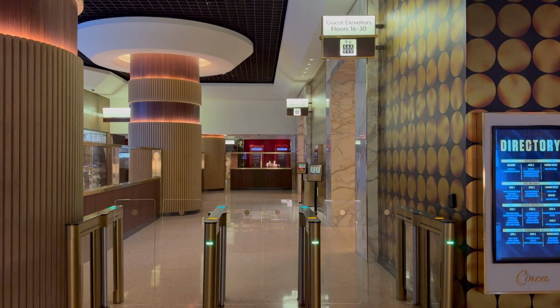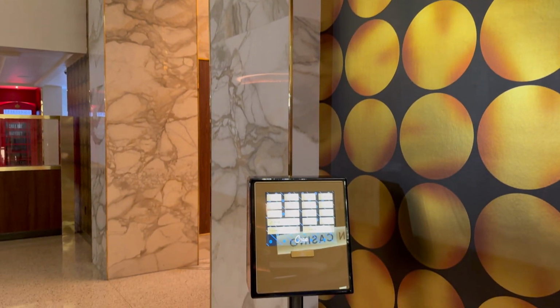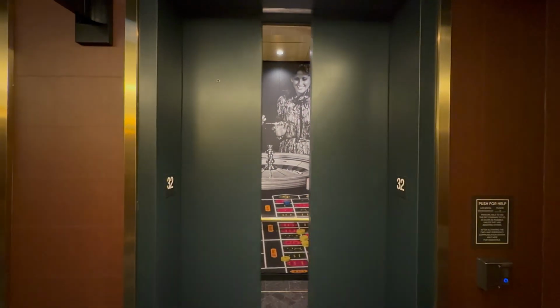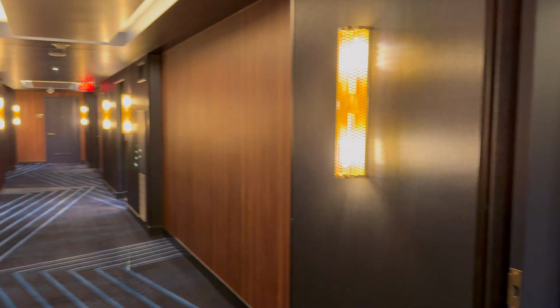Scan your room key to gain access. Find the correct elevator bank and tap your floor number. There are no floor numbers inside the elevator. We were on the 32nd floor in room 3211. We had a double king stadium swim view.